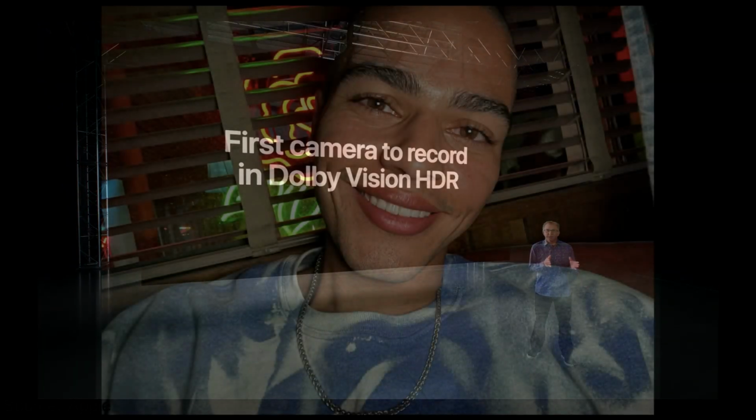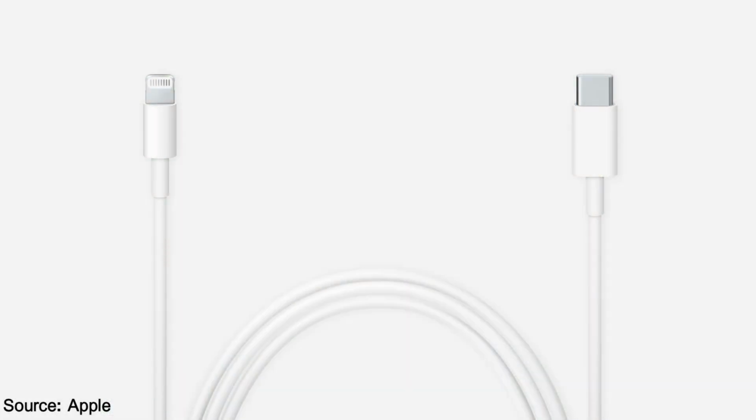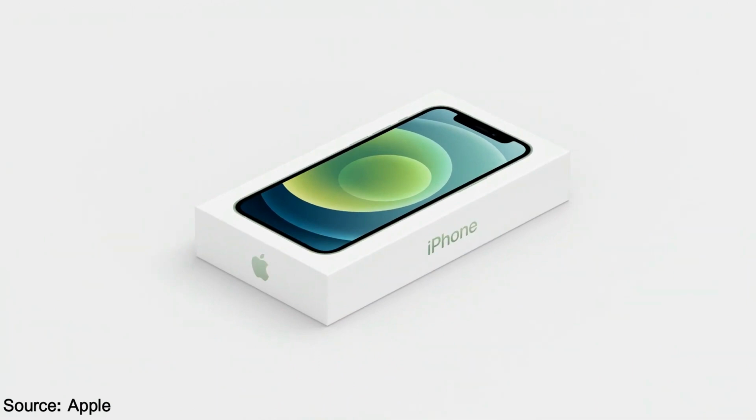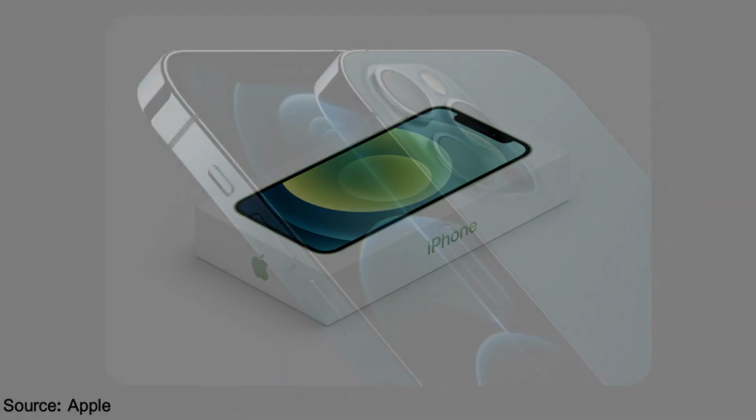They have improved the night photography on all cameras, which means we'll get better night mode selfies in the latest iPhone 12 variants. For all the new iPhone 12 variants, they will be including a USB-C to Lightning cable in the box without any charging adapter or earpods.